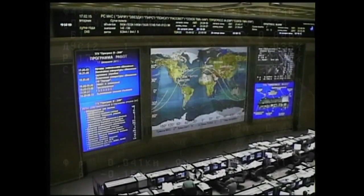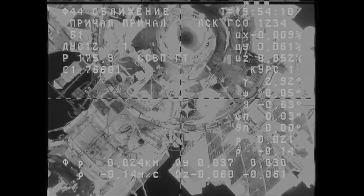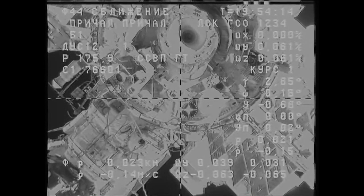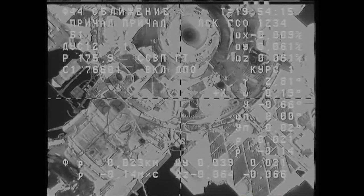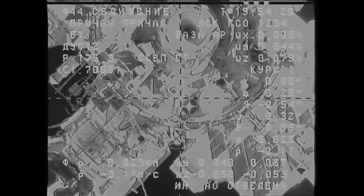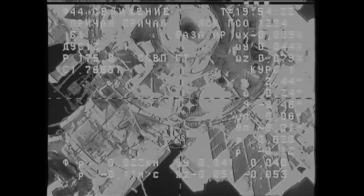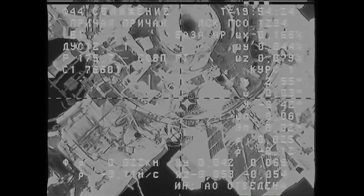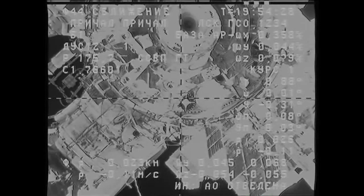Russian flight controllers reporting all of the angles. The orientation of the Progress is perfect. The target and the crosshairs are within 1 degree of the center. Right now it's a little bit downward and to the right, and we just got a message that the antenna has been retracted. Copy.